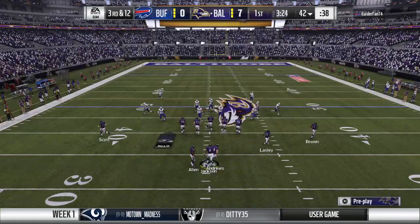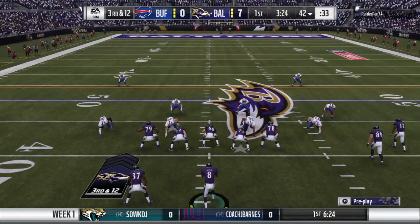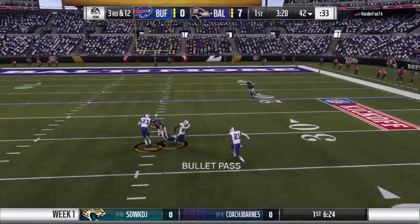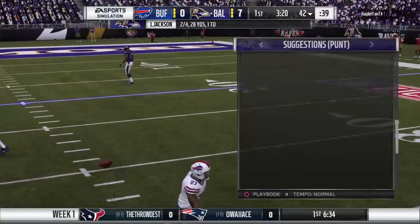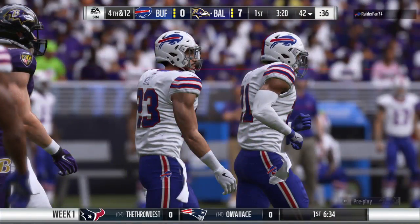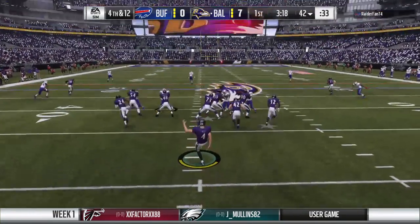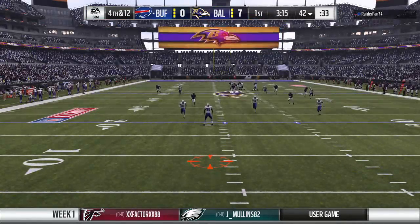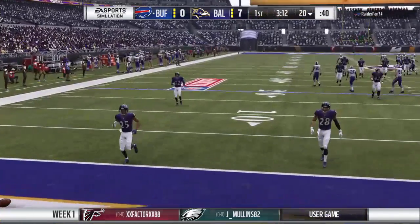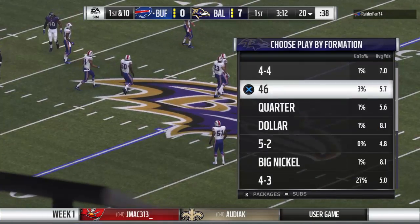Extra DB on the field for the Bills here on 3rd down. Yeah, maybe thinking pass. From the gun on 3rd down, Jackson. And it falls incomplete after almost being intercepted. A pick there would have been great. The good news for the defense now, it's 4th down. Now the longtime Raven punter, Sam Koch, on to punt it away. And no one there to stop it. Hits at the 8, but it carries all the way into the end zone for a touchback.